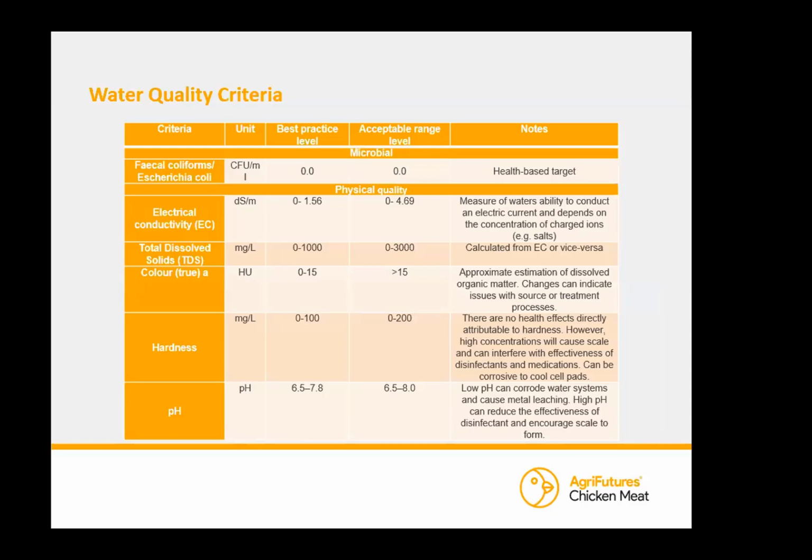So this gives you just a bit of an example. This is the water quality criteria drawn from all the sources that we could find that give guidance on this topic. And you see in the case of coliforms, both best practice and acceptable are the same, whereas it's a bit more variable when you come to conductivity and salt levels in water. One level is ideal, and then you can probably tolerate up to a higher level as well without facing really substantial problems, just a bit harder to manage. So anyway, I won't go through all of them in detail.